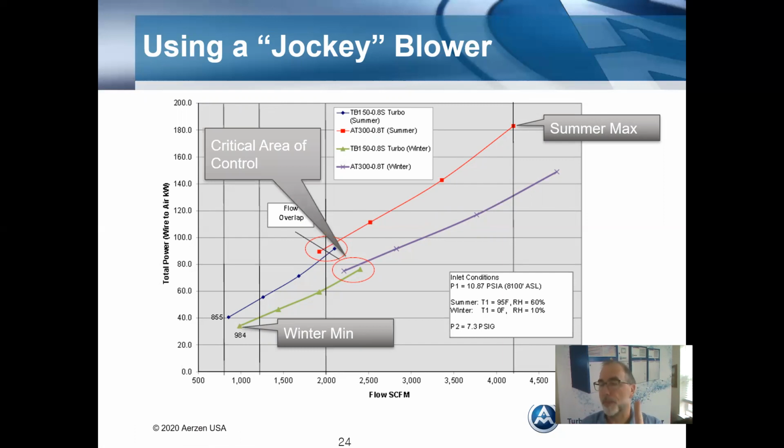But the most important thing is to make sure that you have sufficient overlap between the minimum of the bigger blower and the maximum of the smaller blower, regardless of the season. So this is a critical area of control when you're going from small to large or from large to small.